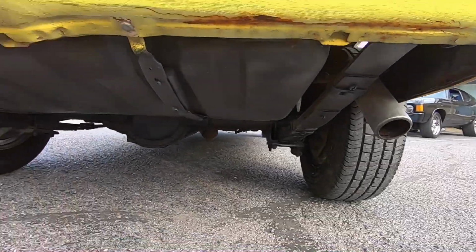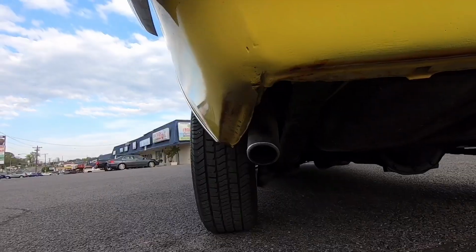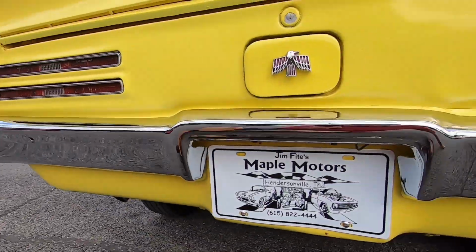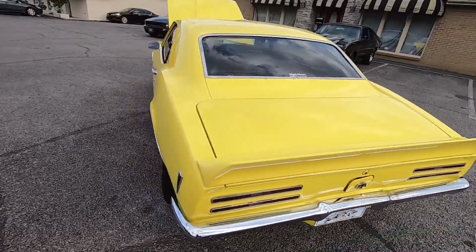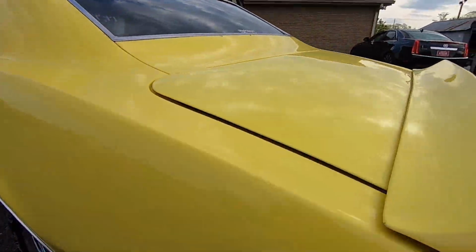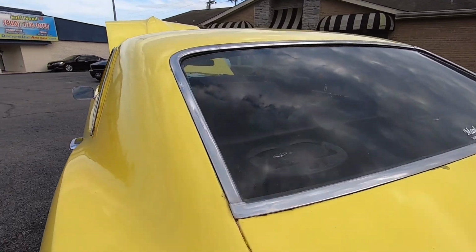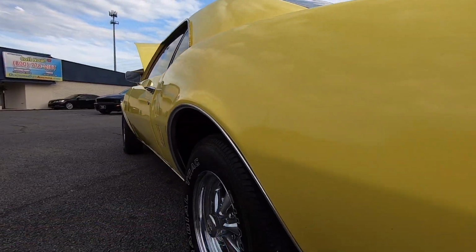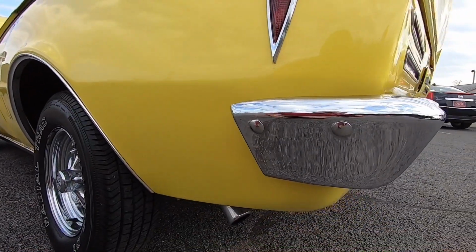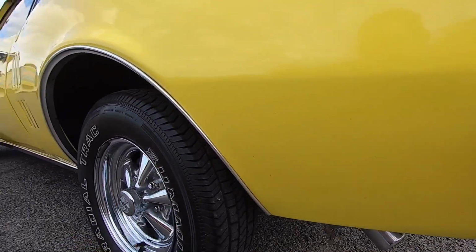Dual exhaust out the back. All right, I'm gonna get up off the ground. Keep walking around this car. Back bumper's in great shape. I think they've replaced that. It looks pretty clean.